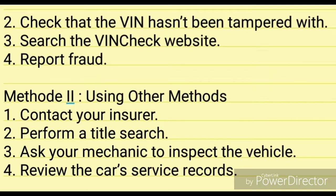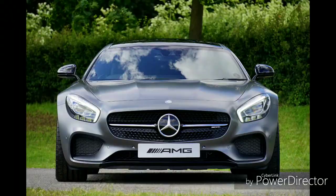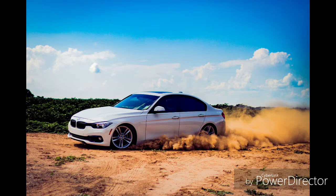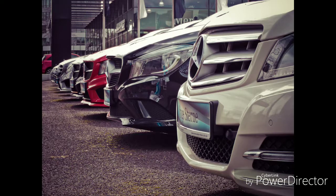Part 2 of 3. Using other methods. 1. Contact your insurer. Your insurer has their own database which you can ask them to check for possible clones. 2. Perform a title search. You can perform a title search by contacting your state's Department of Motor Vehicles (DMV) or an equivalent office and provide the car's VIN.